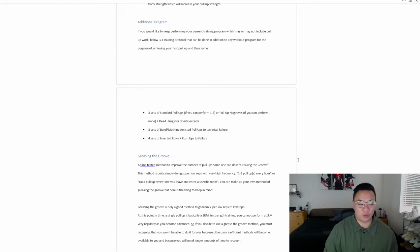What I would actually recommend is just a condensed version of that first part, where let's say you do 3 sets of standard pull-ups, rest only about a minute to 2 minutes at most, right? Perform as many as you can easily, and then just hang for 30 to 60 seconds. So just do a dead hang, a passive hang from the bar for 30 to 60 seconds.